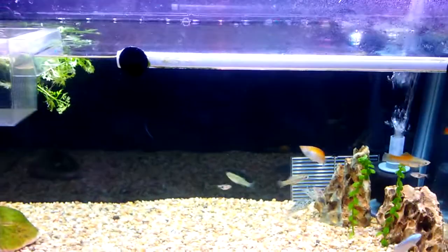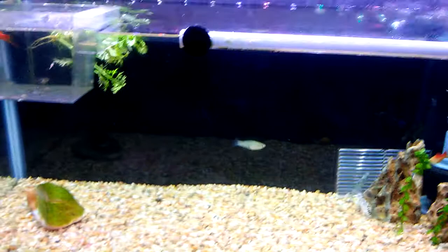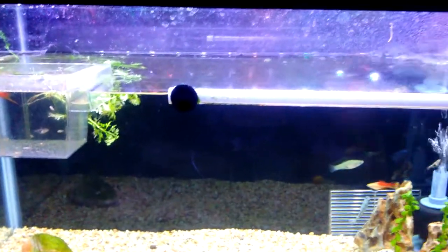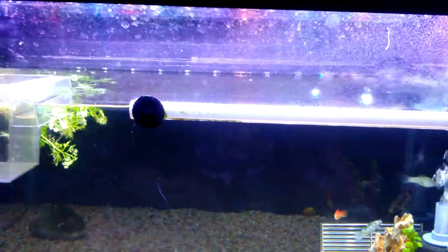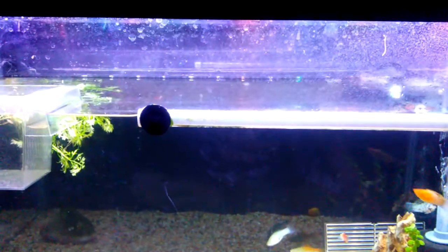So after I do that and everything is good to go, I'll add more water to the top, and I'm going to add the, I have an AquaClear 50 hang on the back filter. So I'll add that one when that time comes.